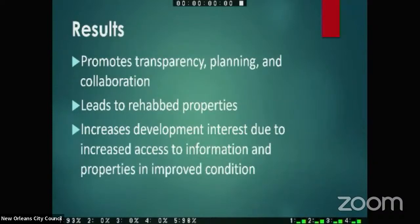And so finally, what we're hoping with this particular ordinance is to promote transparency, planning, and collaboration, hoping that this does lead to rehabbed property. And as I mentioned before, the reason why this is economic development is we're hoping that this increases development interest due to increased access to information, and that properties would be in improved condition as well. So that's what this ordinance does. I'm happy to take any questions from the dais.